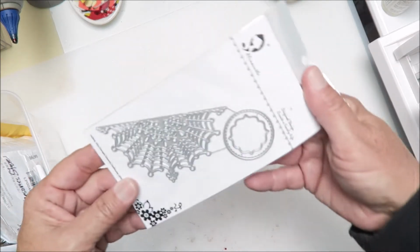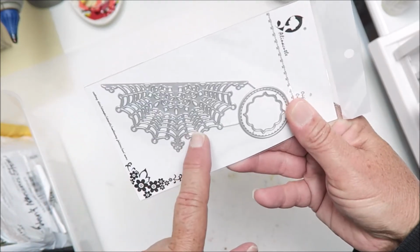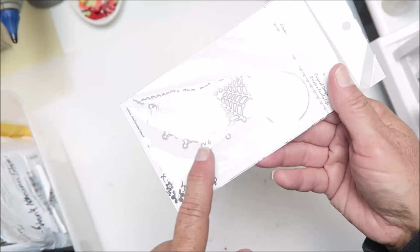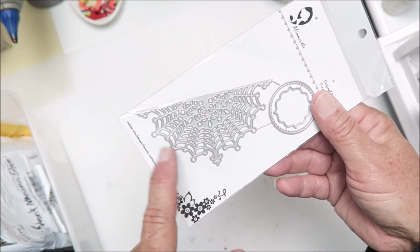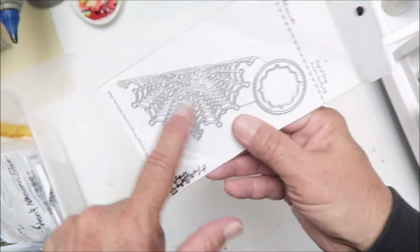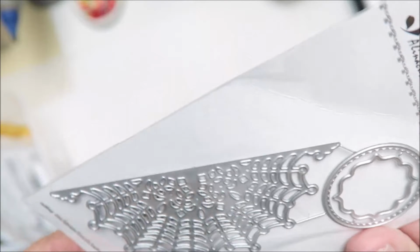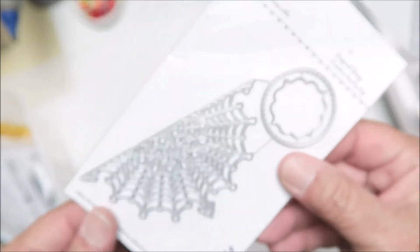So I did get this from Alina Cuddle. It is a spider web bag topper is what it's supposed to be. However, I feel like I could use it for other things, like a snowflake if I do it in different colors, not just black or something like that. But yeah, that's what that is.